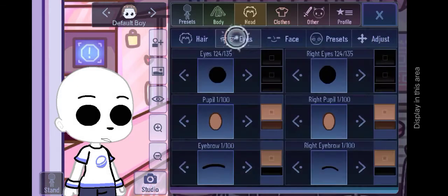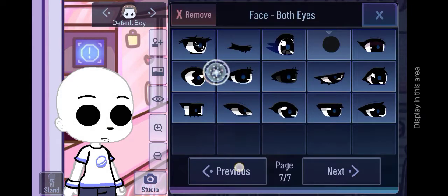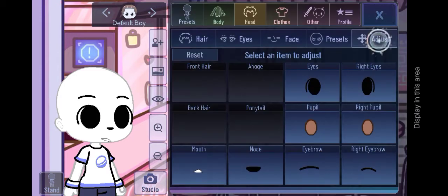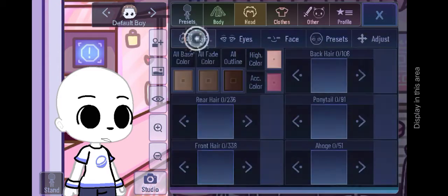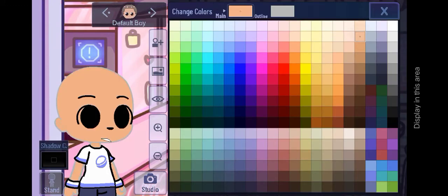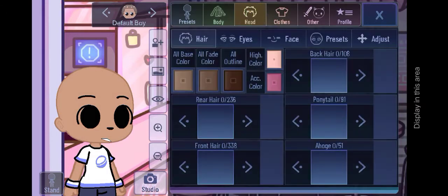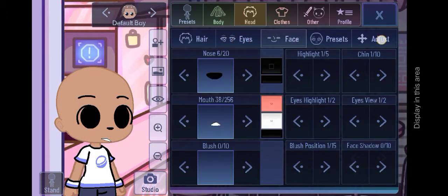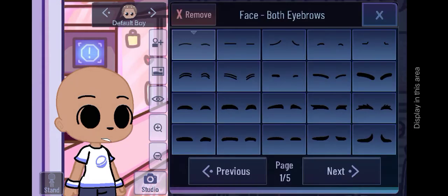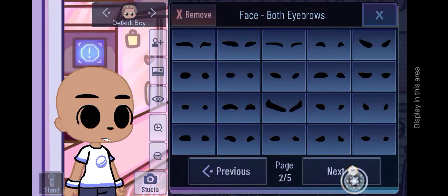Your nose be black, and you can use this, or I use that. So you need to choose. Okay, I want to do a deer. Okay, now you can. It's okay. And your eyebrows.